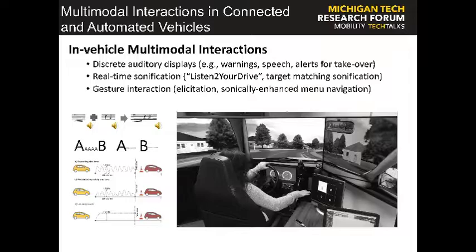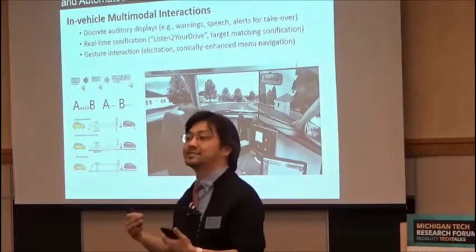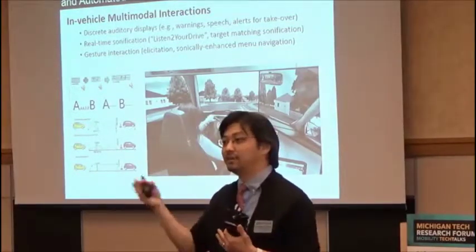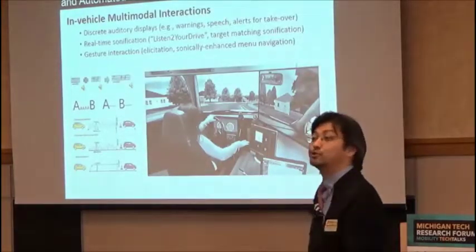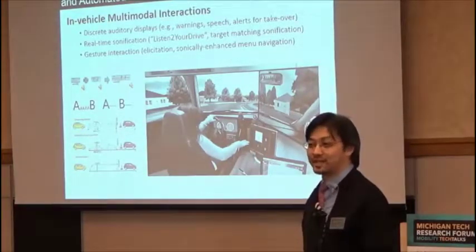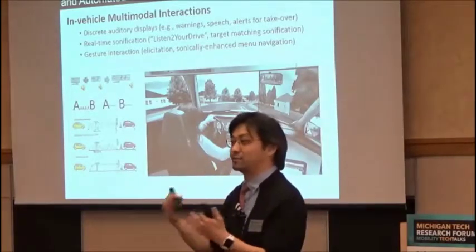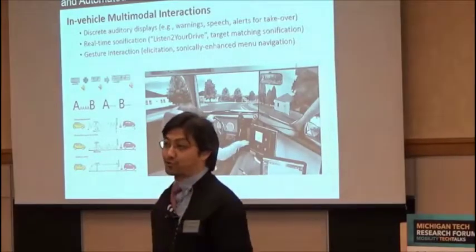And we do design real-time sonification. So, for example, all the physiological sensing data, it's all numbers. And driving performance, speed, and lane deviation, these are all numbers. So we translate those numbers into musical parameters and then generate some sound. So while you're driving, you listen to a soundscape of how you drive. So that reflects your driving and also can guide how you're supposed to drive.